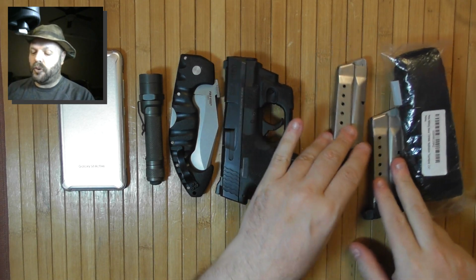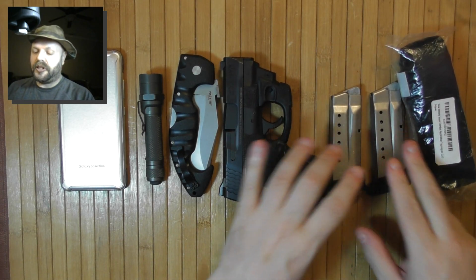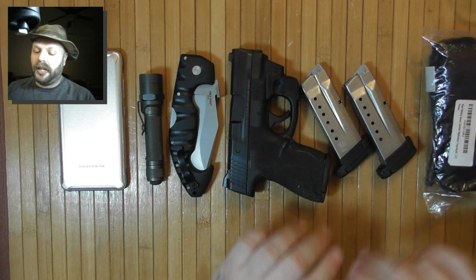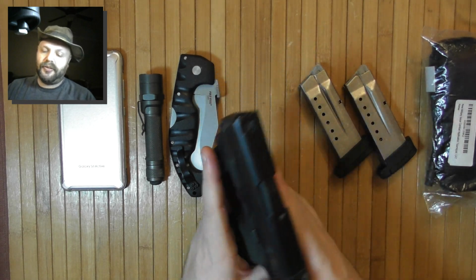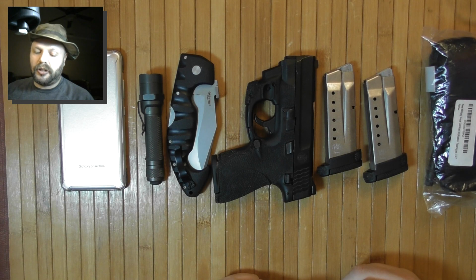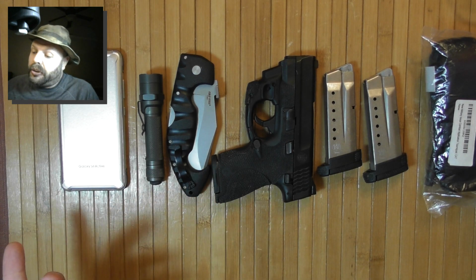I actually like it more than the Glock 40 series, the tiny 42, 43s. But I am considering getting possibly one of the Shield 2.0s because they seem to have a better trigger. I don't know yet, haven't tried it yet.